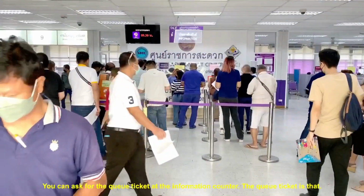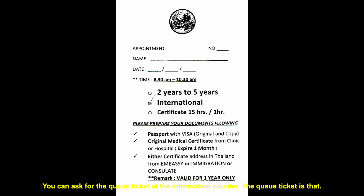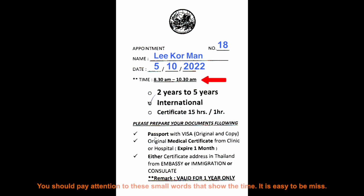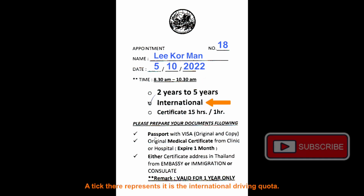You can ask for the queue tickets at the information counter. The queue ticket will show your name, the date to handle, and the queue number. Generally, the daily quota is limited to 20. You should pay attention to these small words that show the time, as they are easy to miss. A tick there represents that it is the international driving license quota.